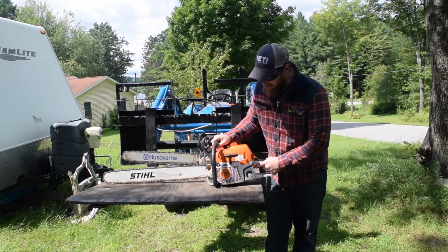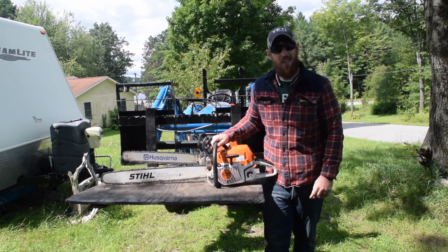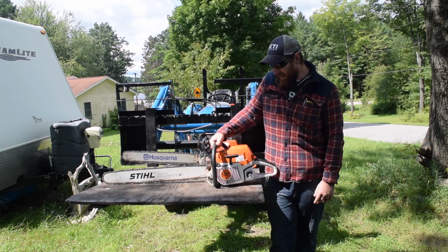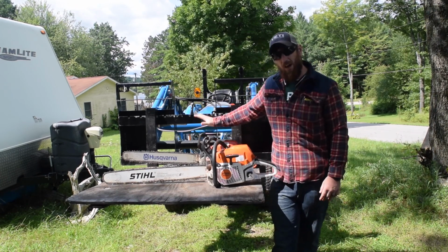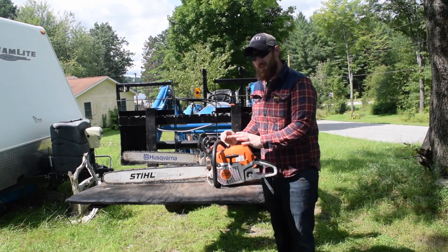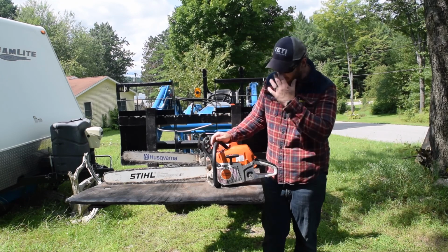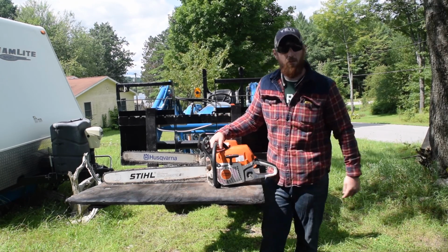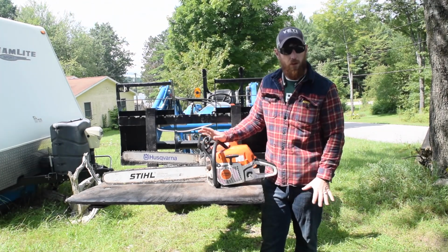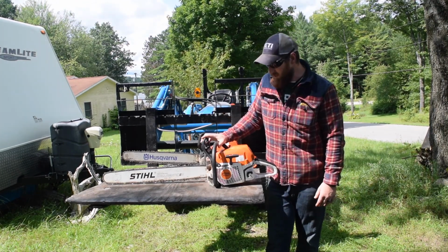This saw here is a Stihl MS362C. This is also a commercial grade saw. This is the newest saw that I have in my fleet. This saw and the Husqvarna 562 are essentially the same thing in cc's and horsepower. There's just a little bit of difference, but it's not even really noticeable. It might be like 0.2 cc's or something like that. I'd have to look it up, and I don't want to, but take my word for it. They're really close to the same in cc's and horsepower.